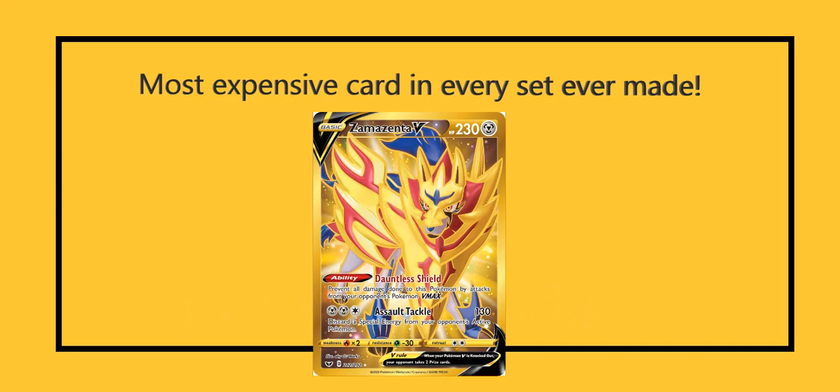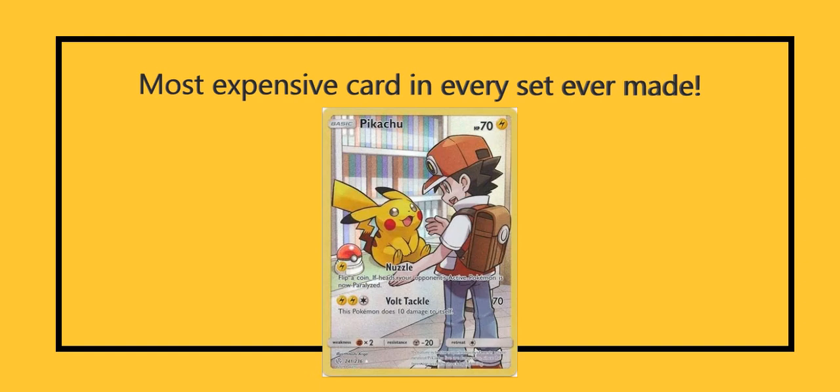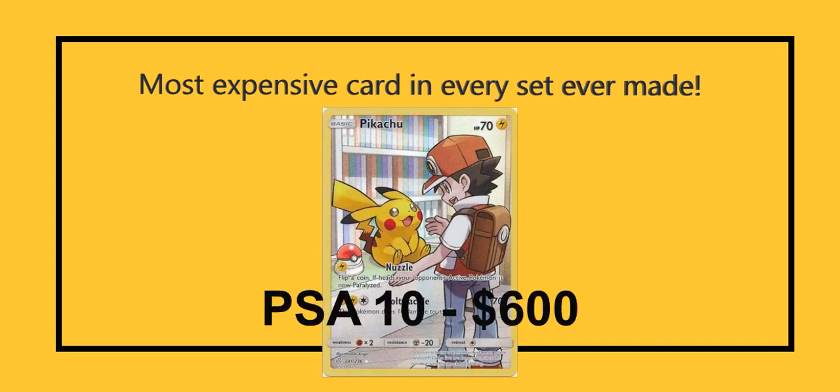So let's go to Cosmic Eclipse. This set, which I must say is a beautiful, beautiful set, the top card here is the Pikachu Full Art with red on the card as well. This is one of the most beautiful recent cards in my opinion, but it's definitely not the only valuable card from this set. Charizard and Braixen GX and the Blastoise and Piplup GX cards being examples of the other beautiful and some expensive cards. The Pikachu is going for about $600 in a PSA 10.